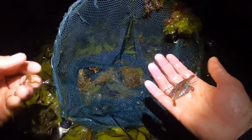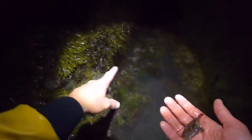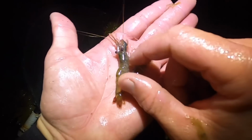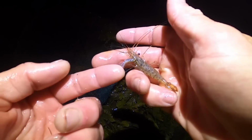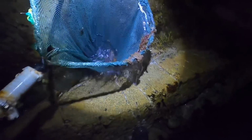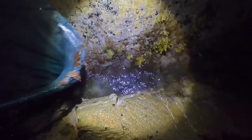While the tide goes down, I'm just going to work my way through the pools and try and gather some of these. I wouldn't mind a nice feed of prawns. Look at that one. He's got a ragworm sticking out of his mouth. Oh, there's a few bits in there.